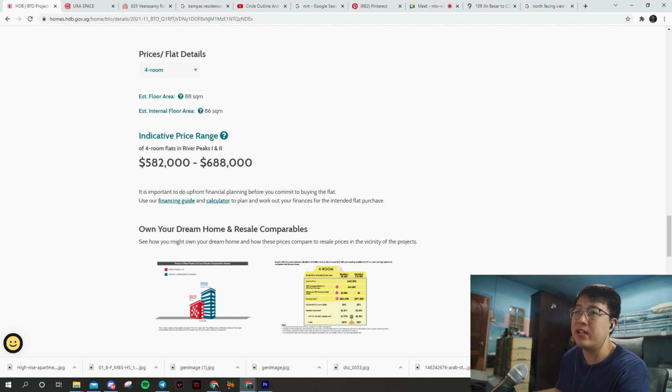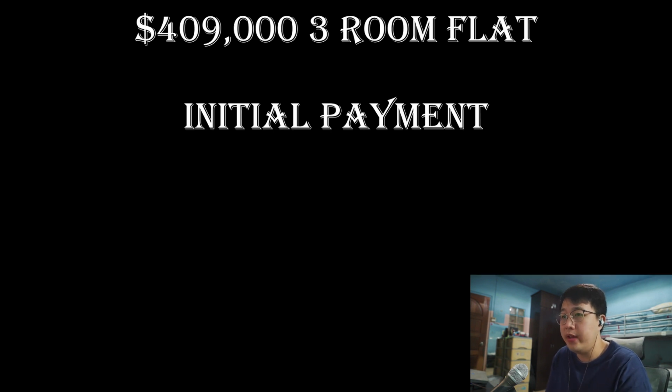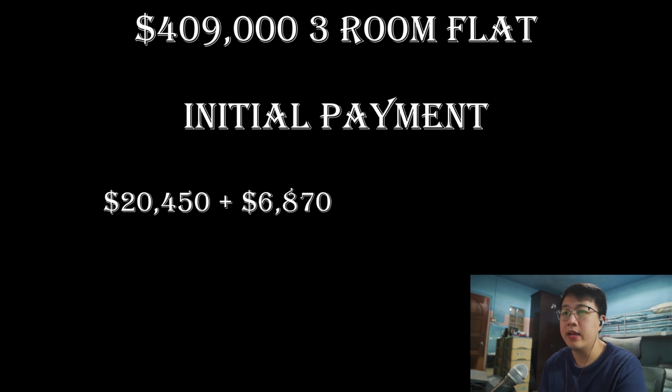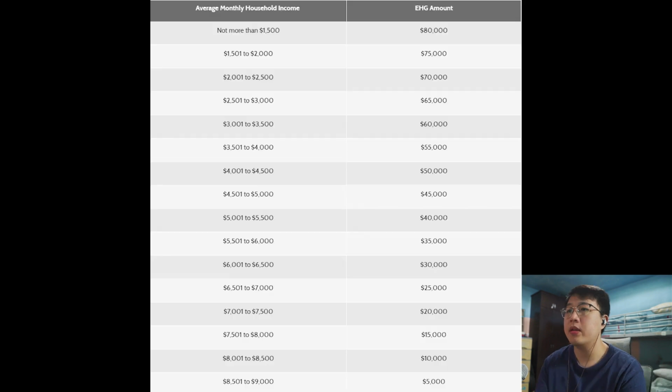So if you are interested in buying a flat here, this is how much you need to pay. So we'll be taking the lowest price and the highest price as examples. For a $409,000 3-room flat, you'll be paying your first down payment of $20,450 plus around $7,000 of stamp duties plus $258 of conveyancing fees, which brings your first payment to $27,578. So this can be paid using the enhanced housing grant if you qualify for it.